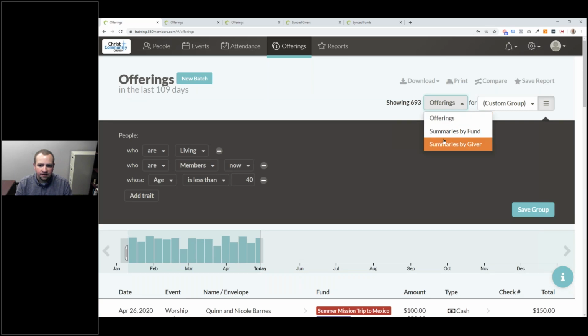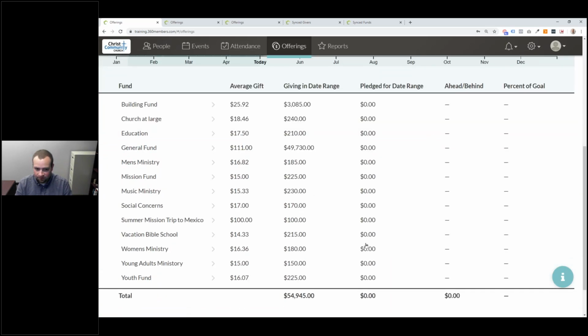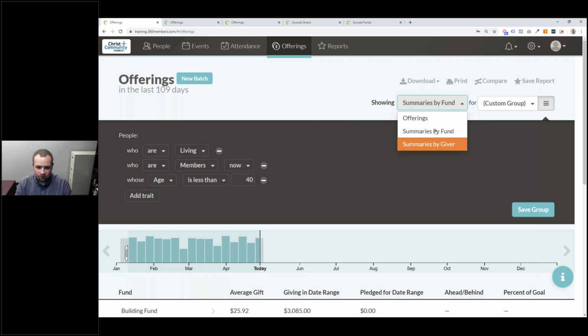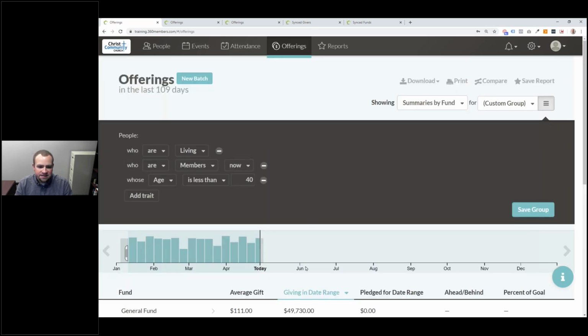You can still go in and see their summaries by fund. This is what people under 40 contributed to. Oh, and I forgot to mention, on these views, the summaries by fund and summaries by givers, you can actually change the sort order by clicking on the headers. So who gives the most on average, or what fund receives the largest average gift? Well, the general fund. Amount in the date range, the general fund. So you can use these filters in a variety of different ways.